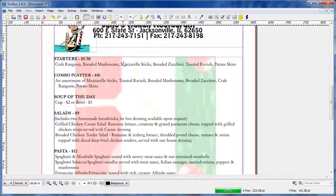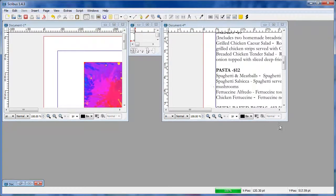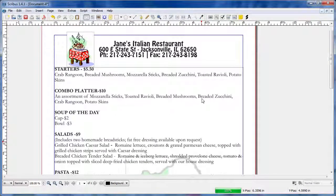Okay, and we did work with layers. It's different than the layers that Kevin showed you in the other video, but you have a layer underneath and a layer on top. And you have this image on top of, it's actually on top of this text. And that is my menu. Let's see if I can make this one bigger. This is similar, different images.